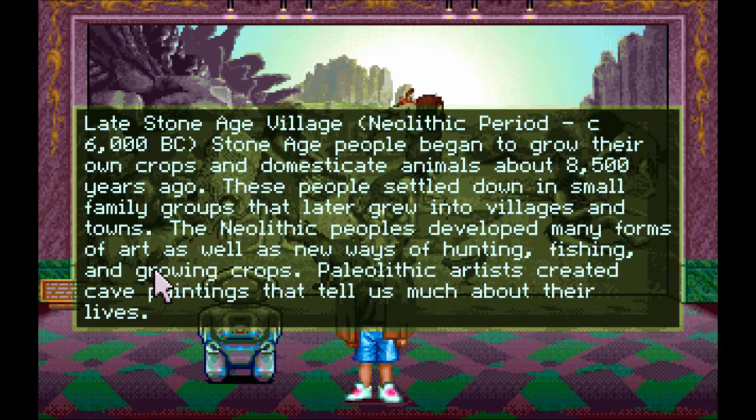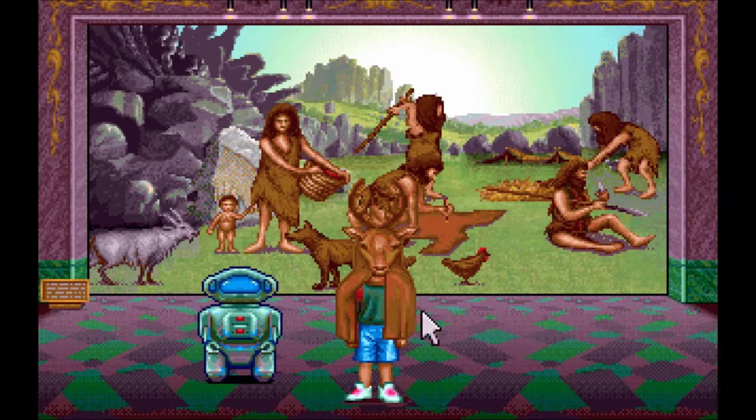Late Stone Age village. Stone Age people began to grow their own crops and domesticate animals about 8,500 years ago. These people settled down in small family groups that later grew into villages and towns. The Neolithic peoples developed many forms of art as well as new ways of hunting, fishing, and growing crops. Paleolithic artists created cave paintings that tell us much about their lives.